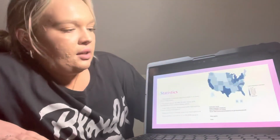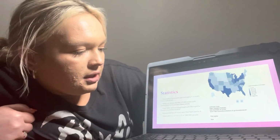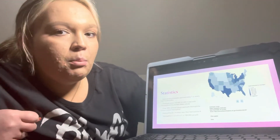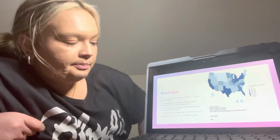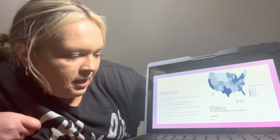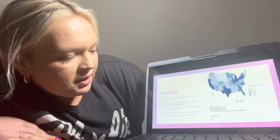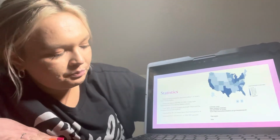So we have some statistics. Hemophilia A impacts approximately 1 in every 5,617 male births. It's much more prevalent in males than in females. There are about 30,000 to 33,000 males with hemophilia in the United States alone. Over 50% of those diagnosed with hemophilia A have severe hemophilia.